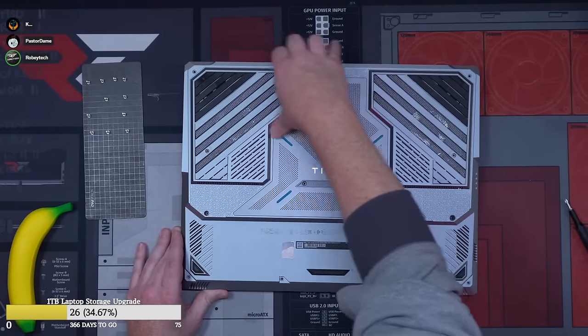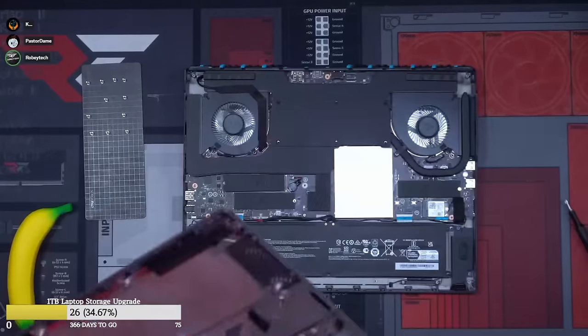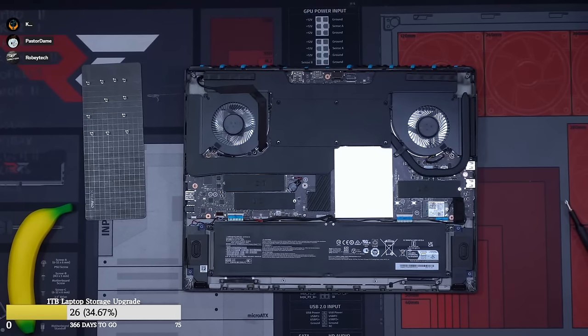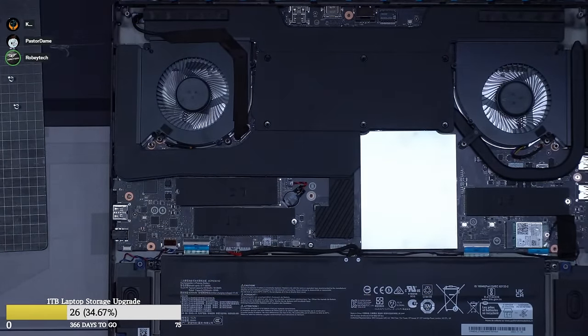Okay, so here we go. Just pull it off. See, it comes off easily. And there we go. Now we are inside the laptop. You guys, we're inside the laptop right now. So showing the inside here. I'm gonna grab my zoom to keep it going. Okay, so here is the laptop itself.